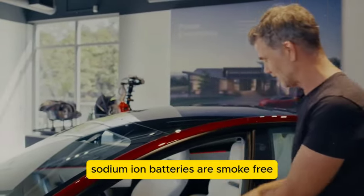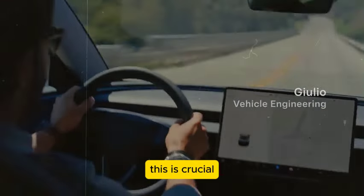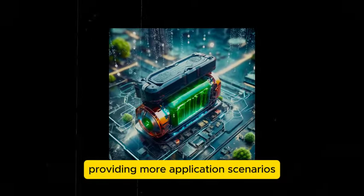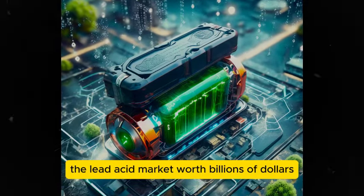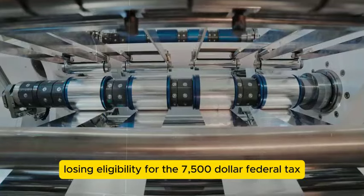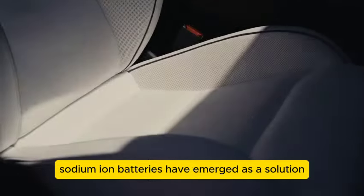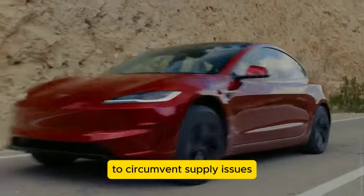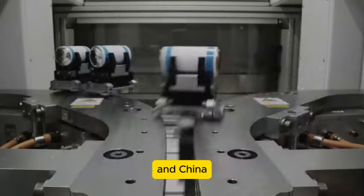Sodium-ion batteries are smoke-free, flame-free, and explosion-free, making them more reliable and safer in energy storage applications. This is crucial for the stable operation of energy storage systems and large-scale applications, providing more application scenarios. Sodium-ion batteries have many opportunities to replace the lead-acid market worth billions of dollars. In light of a wave of electric vehicles losing eligibility for the $7,500 federal tax credit due to predominantly Chinese-sourced batteries, sodium-ion batteries have emerged as a solution. Sodium-ion battery technology relies on abundant sodium sources and water to circumvent supply issues and reduce dependence on imported resources, especially amidst uncertain international relations between the US and China.